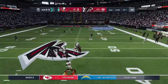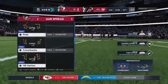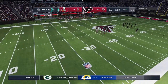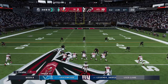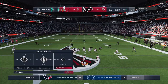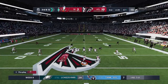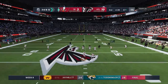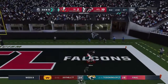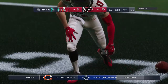Now they'll throw here out of the gun. Incomplete, almost intercepted. They haven't picked him off yet. Would have been a great time for the first, but instead it's 3rd down. 3rd down and 12. Now a shotgun snap as they'll look to throw. Going up top for Miller, and that's going to be incomplete. The contact there enough to jar that ball free, and it brings up 4th down.